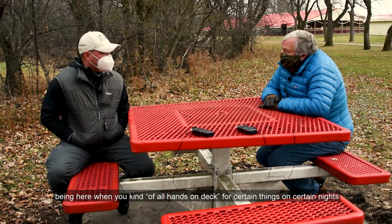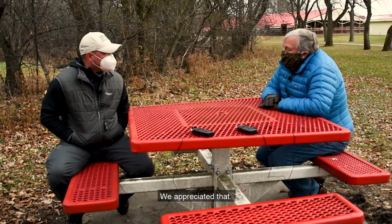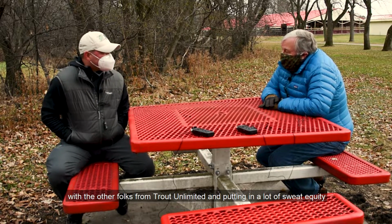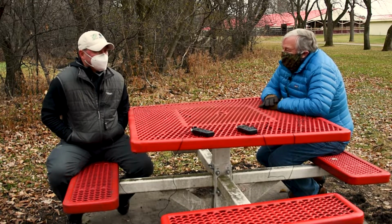Being here when you need all hands on deck for certain things on certain nights. They were very helpful in assisting with that project at the time. We appreciate that. I remember that summer spending a lot of nights out here with the other folks from Trout Unlimited and putting in a lot of sweat equity. A lot of hot dogs and Diet Mountain Dews, yep.